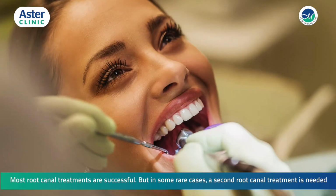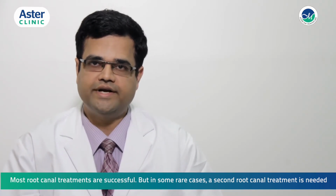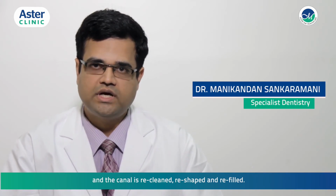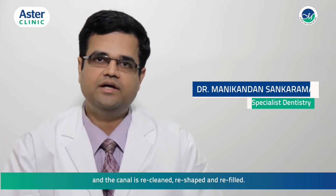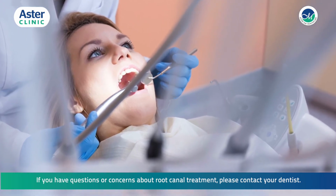Most root canal treatments are successful, but in some rare cases, a second root canal treatment is needed. This is called retreatment. When retreating a tooth, the root canal filling material is taken out and the canal is re-cleaned, reshaped, and refilled. If you have questions or concerns about root canal treatment, please contact your dentist.